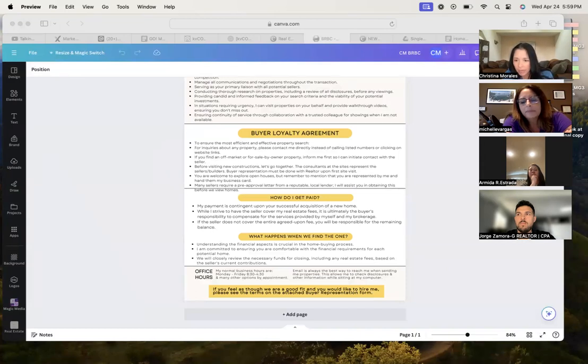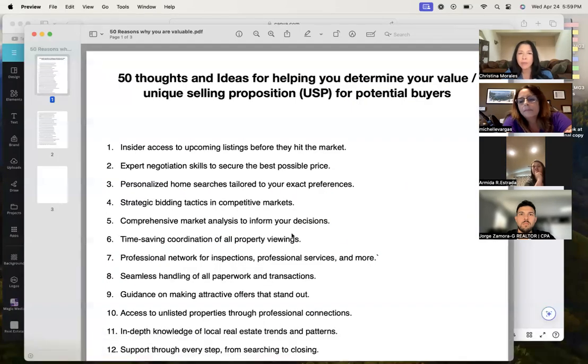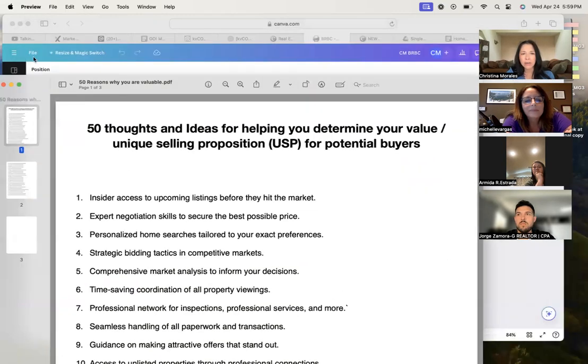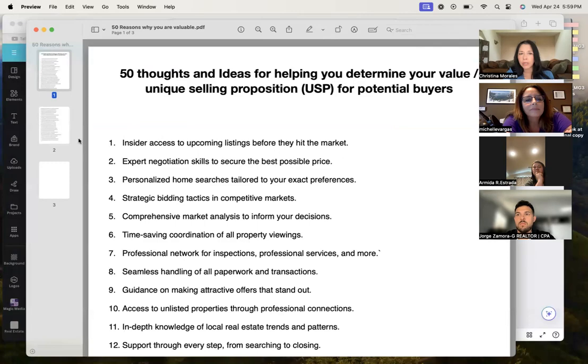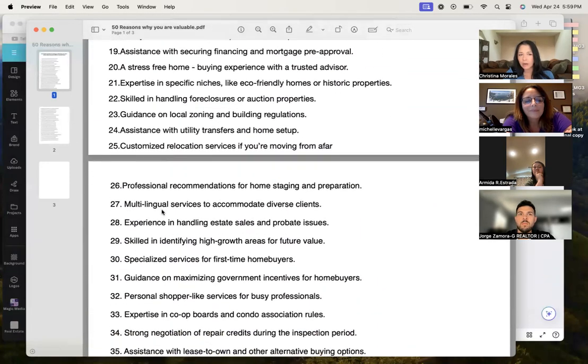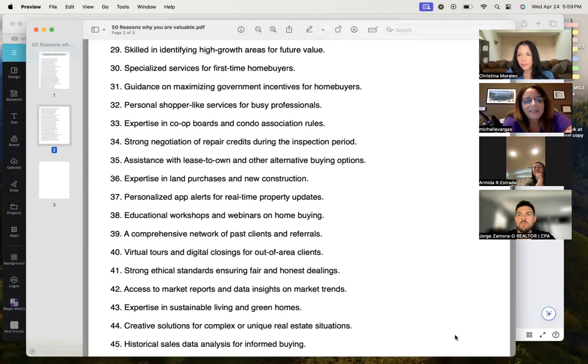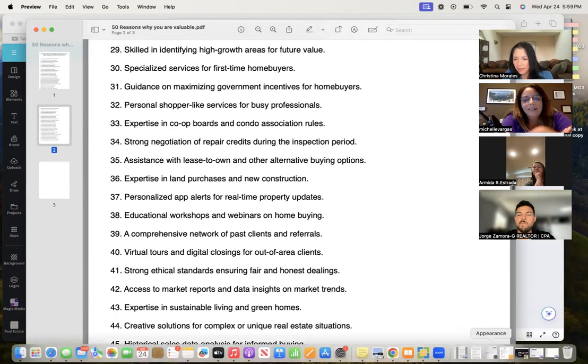And then I had a few more things I wanted to show you. Seller intake. 50 reasons why you're valuable. If you are having trouble coming up with ideas, like the ones I had on this page over here, of why people should hire you, this is 50 reasons or ideas to help you get there. So I wanted to share that.